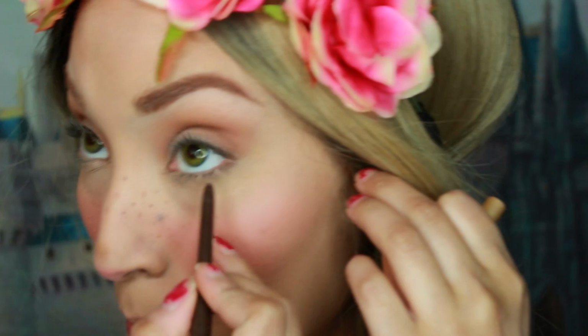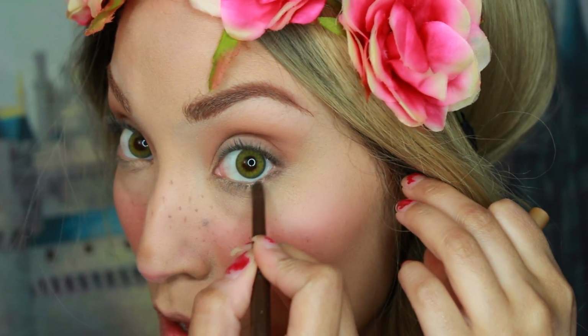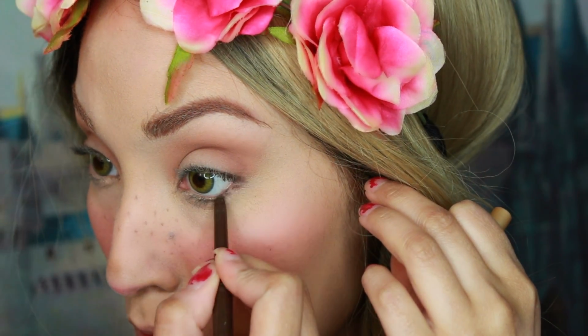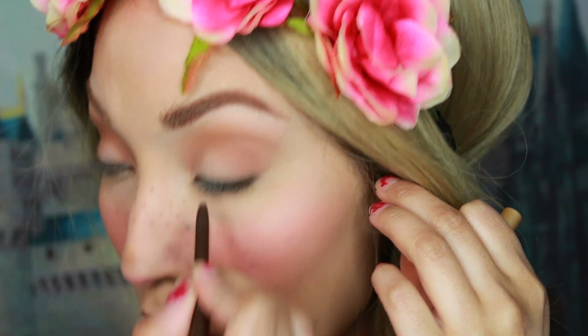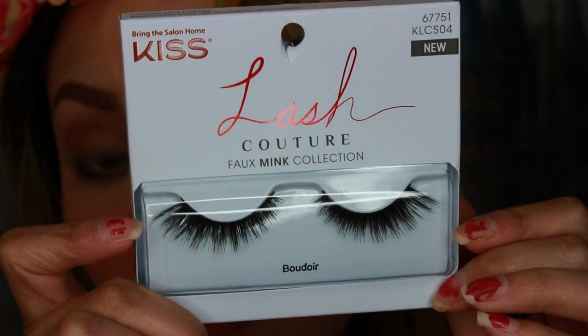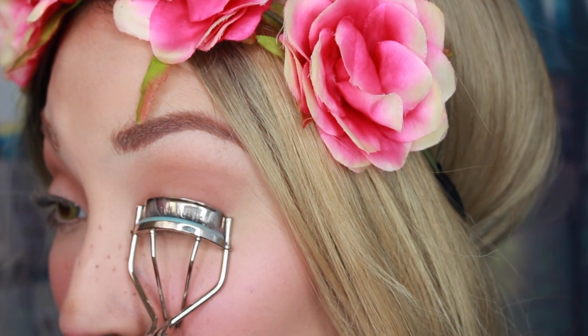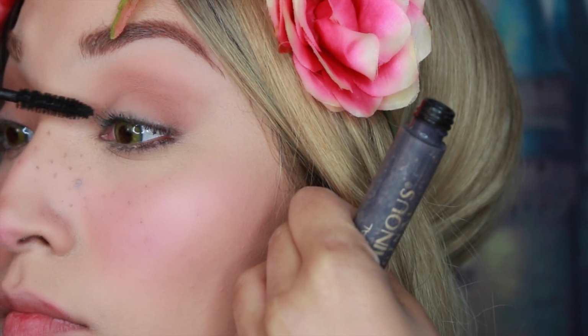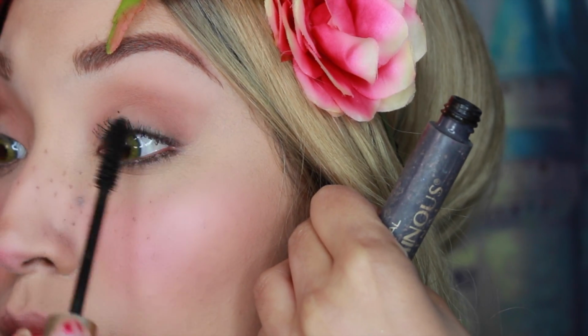So then I'm taking this brown liner and I'm going to place this on the lower lash line. I saw a little bit of brown underneath there, so that's what I am going for. And then next, her fluttery lashes. I'm taking these Boudoir lashes, from the Kiss Lash Couture Faux Mink lashes. Curling my real ones and placing some mascara, and then I'll put those fluttery lashes on.